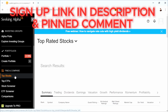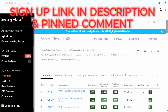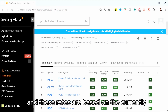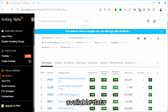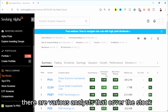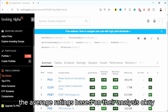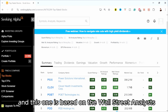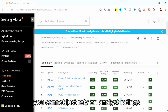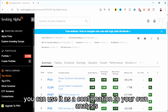Okay, so let me just click into this and you see all the top stocks with 3 different ratings. And these ratings are based on the currently available data, okay? And this portion, SA analyst ratings. So basically in Seeking Alpha, there are various analysts that cover this stock, and this is the average rating based on their analysis, okay? And this one is based on the Wall Street analysts. And remember when I always tell you that you cannot just rely on analyst ratings and blindly follow them. You can use it as a confirmation to your own analysis.